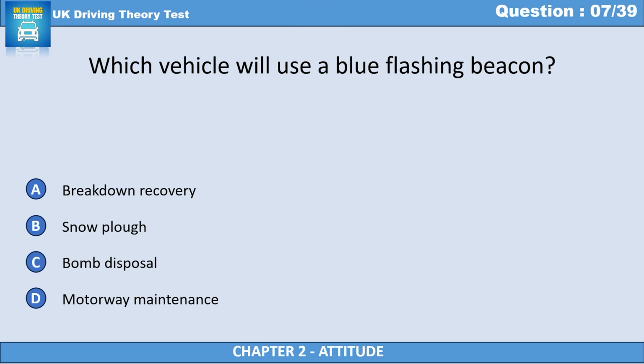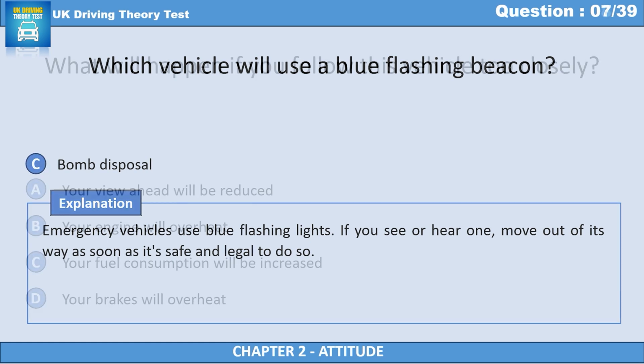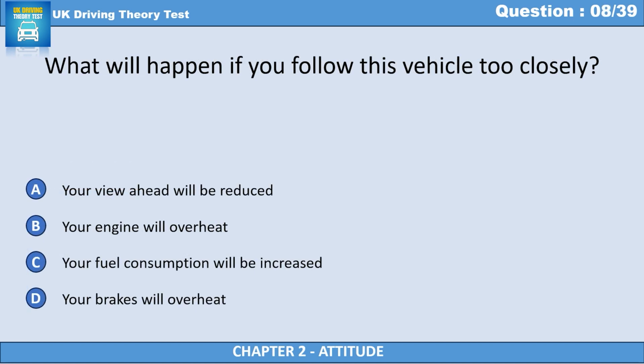Question 7. Which vehicle will use a blue flashing beacon? C. Bomb disposal. Explanation. Emergency vehicles use blue flashing lights. If you see or hear one, move out of its way as soon as it's safe and legal to do so.